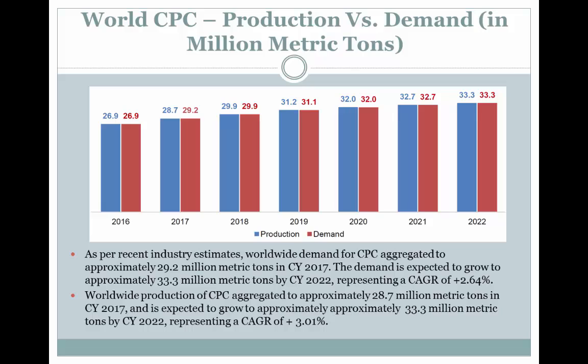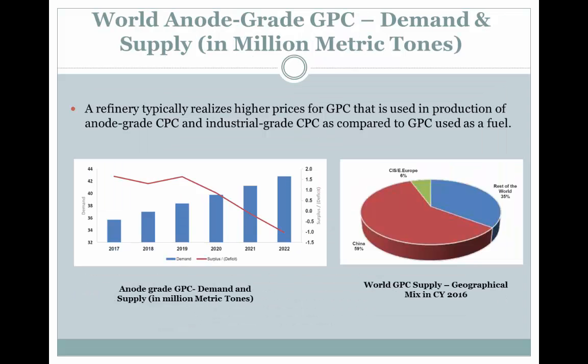So the red one is the demand and the blue one is the production. We are expecting around 3% CAGR growth into this. Accordingly, demand and production are both increasing in future years for the total CPC which is produced in the world.